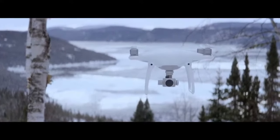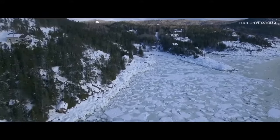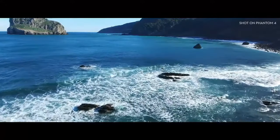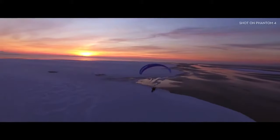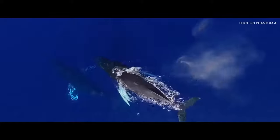The addition of these new autonomous features means more usable shots than ever before. No more setup, no more ruined footage because of a bad angle or camera bump. Now all of your shots are going to look like this. Or this. Or this. So, that's awesome.